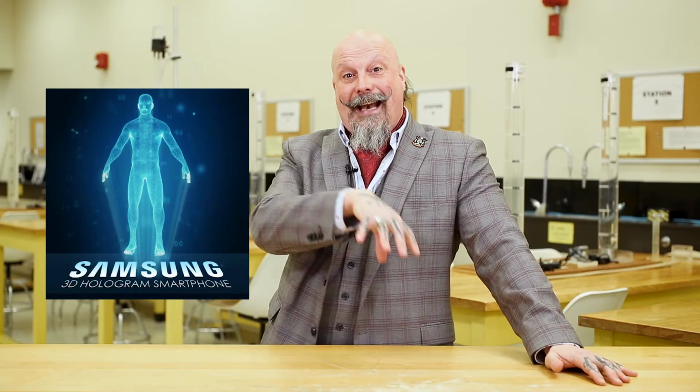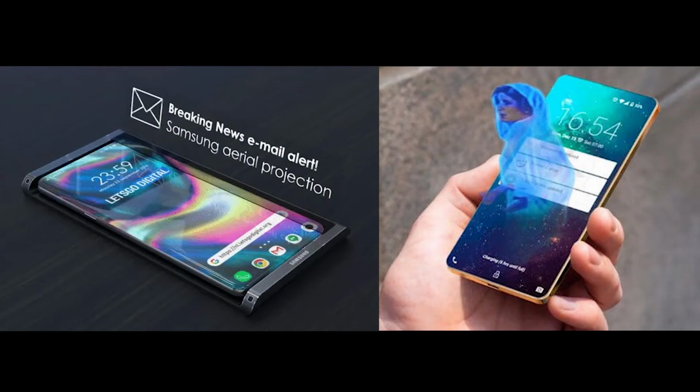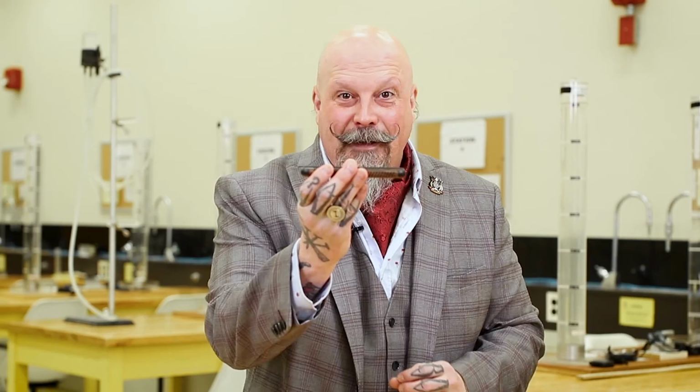And with backers like Samsung, in the near future, we might actually see holographic projections on our phones.